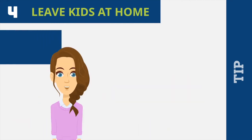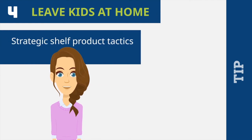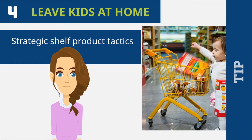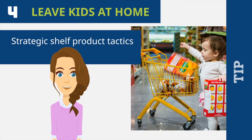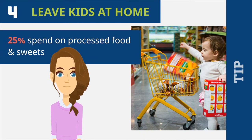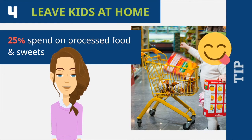Manufacturers pay top dollar to place their kid-geared products strategically on the shelves in order to grab their attention. They know that if children can get attached to a product and beg their parents enough, the sugary packed item will end up in a shopping cart. Almost 25% of grocery shopping money gets spent on processed foods and sweets, and I'm sure the kids have something to do with that.